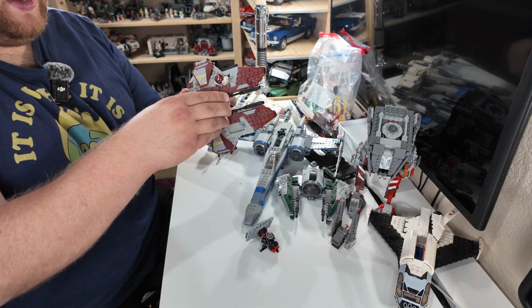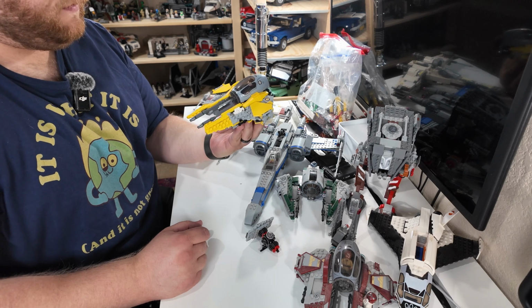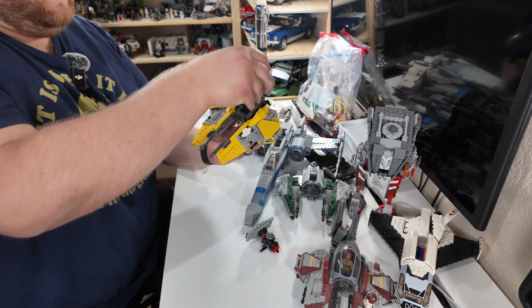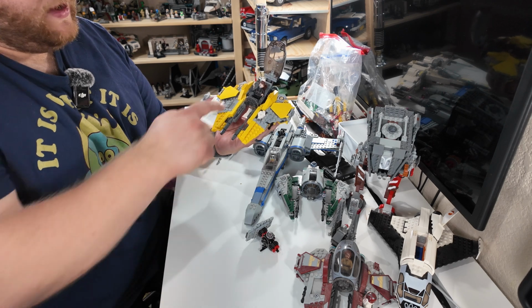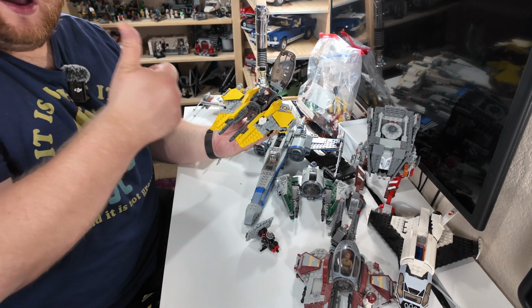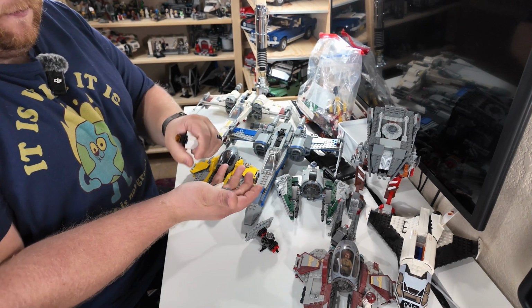That is incredible. Now this is one that I'm really excited for, is the Anakin Starfighter, kind of like the Yoda Starfighter, or the Obi-Wan. Anakin is in the cockpit, which is awesome. This is freaking incredible.